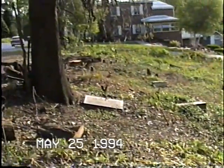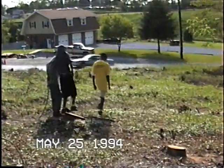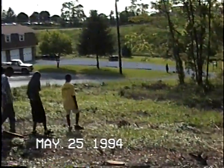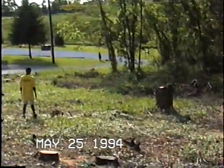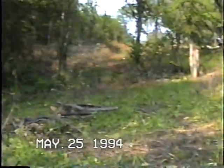Already caught two of them. You let him go. Be careful. Come on. We're down the hill pretty much almost to the road.